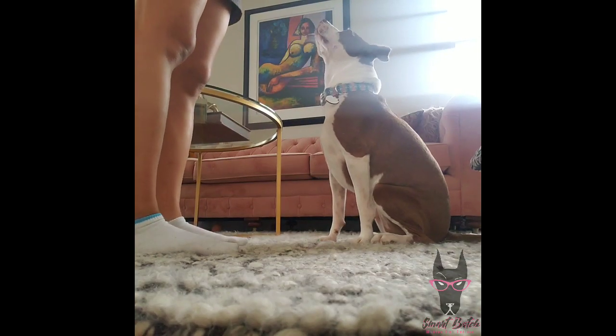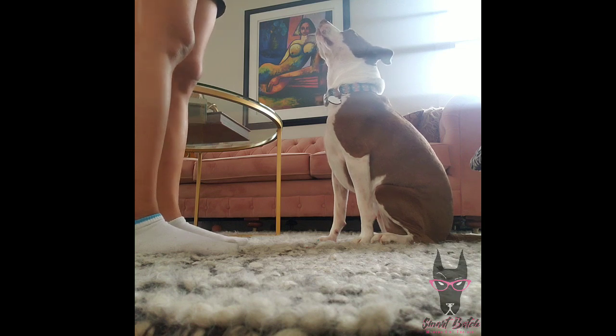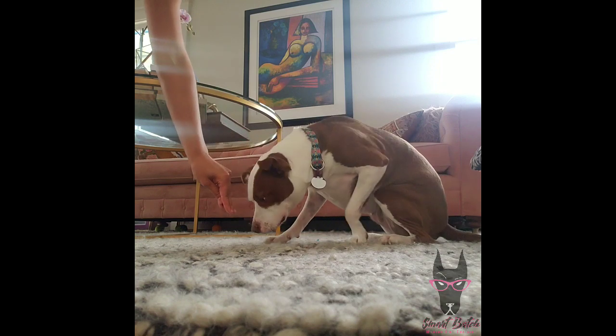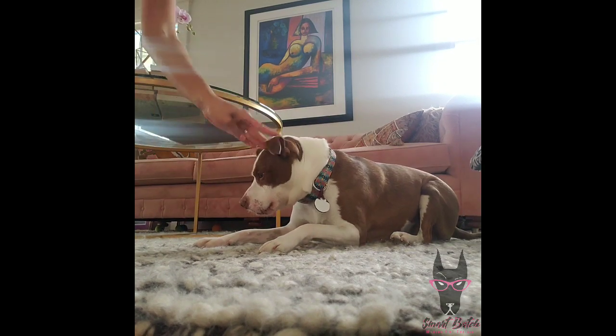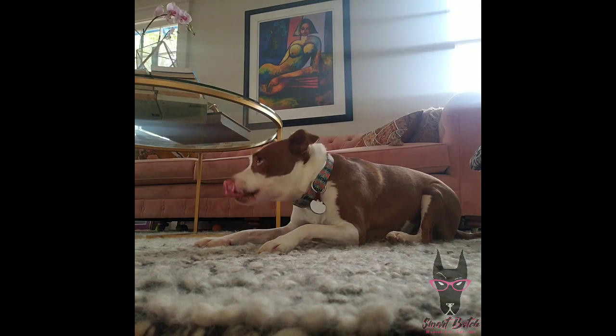The reason we put them in sit first is because winning is half the battle. You already got half the body down. Less work for you. I'm going to drag that attention down. Now notice that I'm really shaping this lure this time. That's because eventually I'm going to do this without a lure, and this is just going to become the hand signal for down. Good girl. Good job. Good. And do that one more time without a lure in my hand.